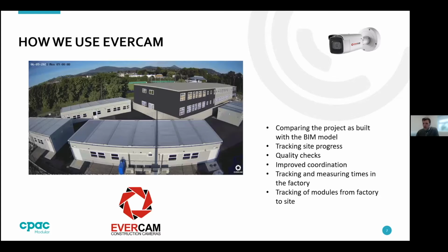Another great thing that we're doing at the minute is using it for tracking the modules that we're building, the units of steel frames, from the factory right through to site. So we can measure exactly how long it's taking to build the units within the manufacturing facility, and how we can improve on that. Once it goes out to site, we can keep track of how long it's taken to land these buildings, how long it's taken to finish them, and the whole handover, and we can really try to streamline our processes.